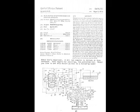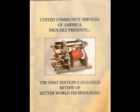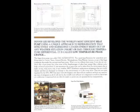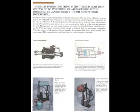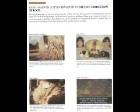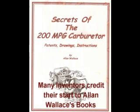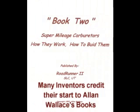In addition to ads for fuel-saving products, companies would sell books that shared the secrets so you could build it yourself. Many inventors would allegedly come up with something utterly spectacular. Instead of selling a patent to the oil companies or even marketing a product, they would write a book on what they discovered. Often, a single company would sell books from several authors. Other companies, like the United Community Services of America, or UCSA for short, would create a clearinghouse of products featuring astounding technologies from many inventors. One of the most prolific books was a trilogy, Secrets of the 200 Mile Per Gallon Carburetor by Alan Wallace.